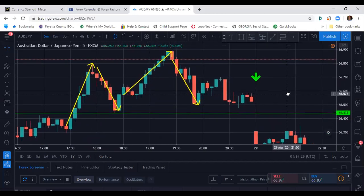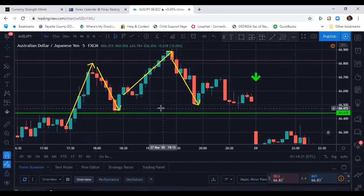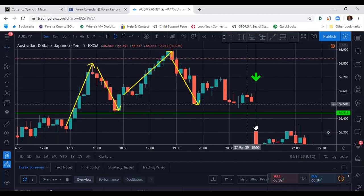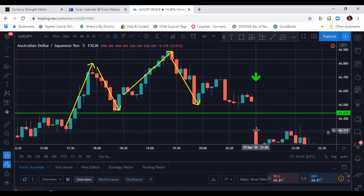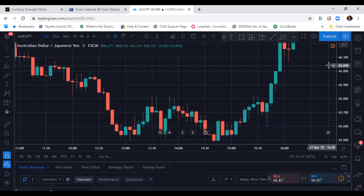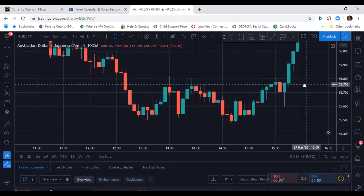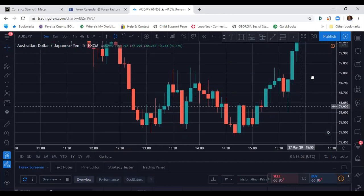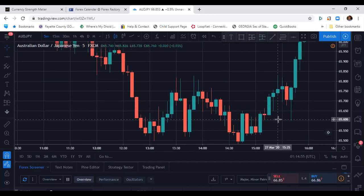Sorry, guys. Okay. So it was a pattern that came up here, had a little high part, came down here. It kind of jumbled here, but I still would have looked at it to enter over here once it passed this middle area. So let's see if we can find anything else. Yeah, this could be considered a W.